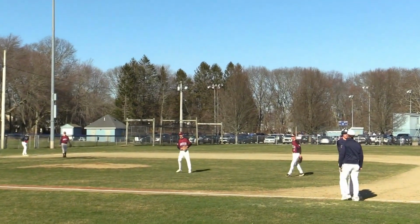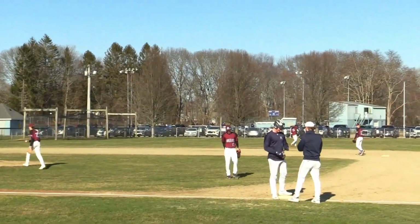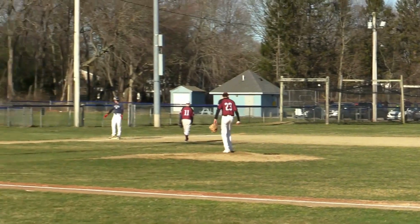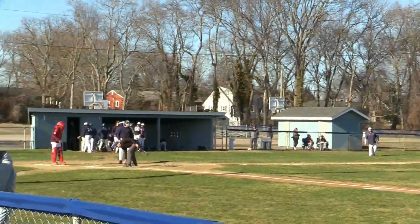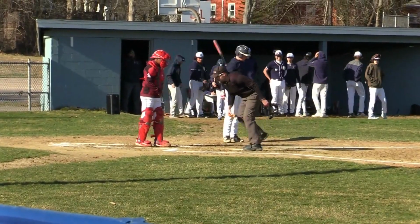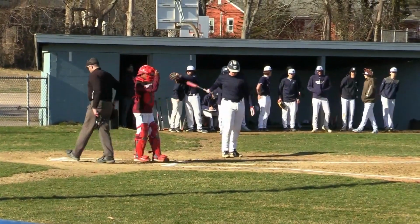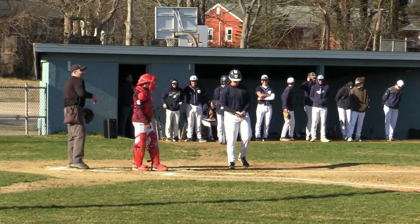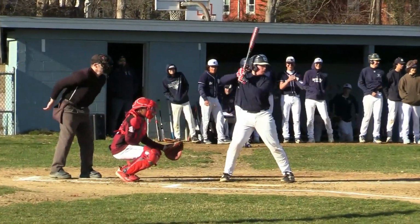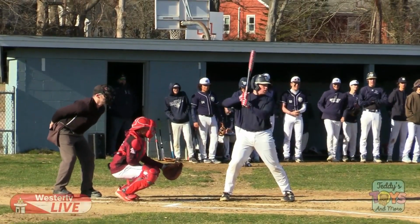This is the bottom half of the first inning, folks. This is a spring training matchup. It's not a league matchup. It's also not a non-league matchup. This is just strictly spring training. One umpire to give some live action to these guys because in 3 days they will be playing for real. The Bulldogs will be playing on the 2nd in a league game versus East Greenwich, and Wheeler will be playing that same date. So this will be the final warm-up of the season for the two teams.